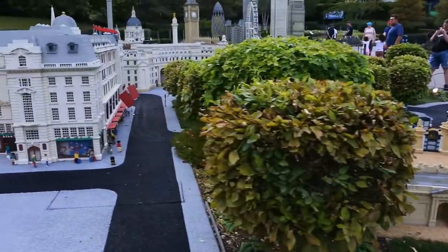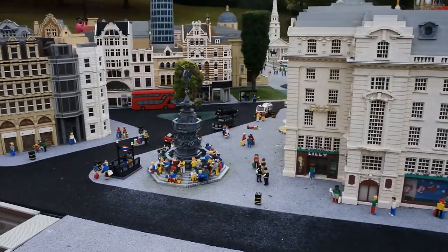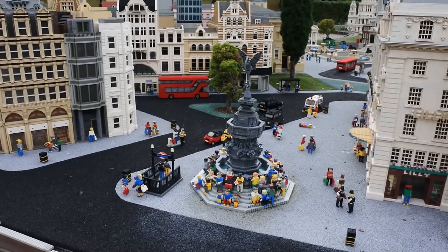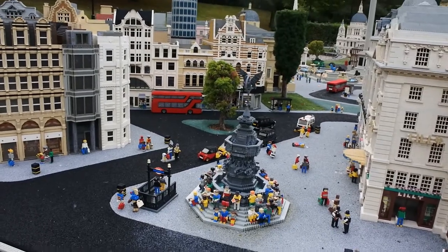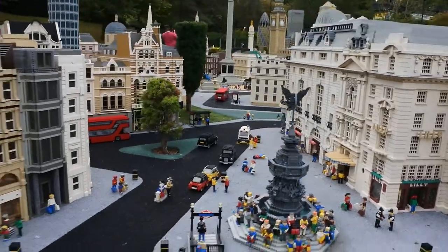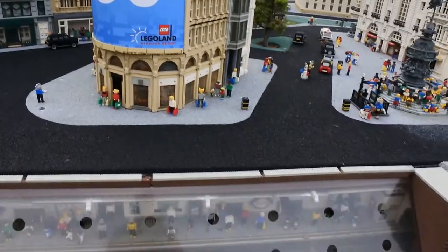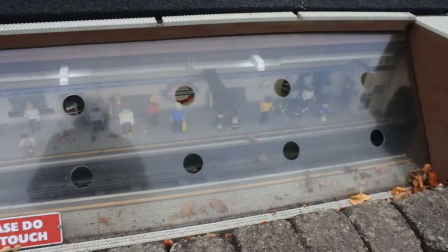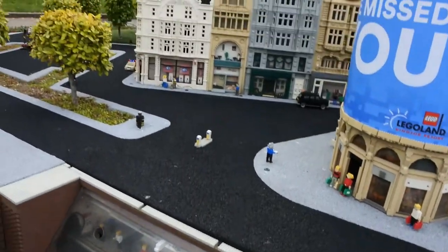We've got the back end of Buckingham Palace. The Queen's having a tea party. Trafalgar Square. Got the tube station. London Underground.